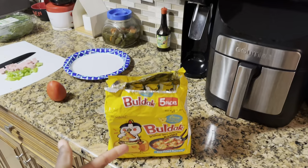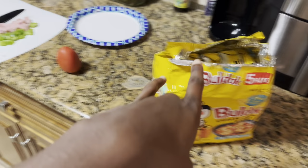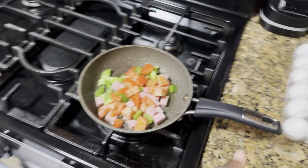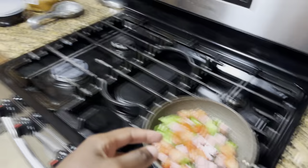Just got out of class. Been craving these. I'm gonna make some of these with some spam, eggs, maybe fish cakes. And right now I'm cooking Rico some food. This is what I meant when I said this is his type of meal. Like, I saute vegetables. This is spam. I'm gonna put spam too. He basically eats what I eat. What we got?